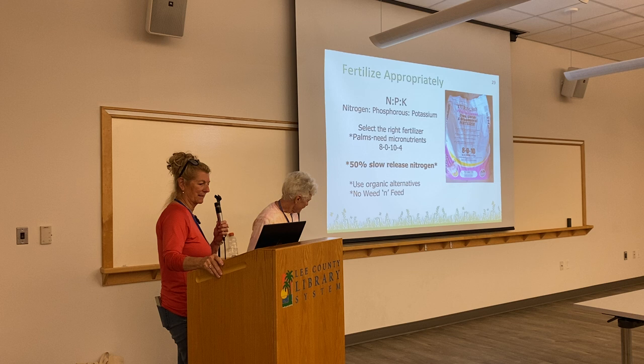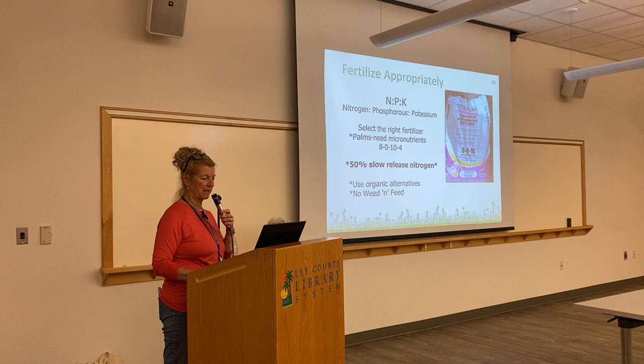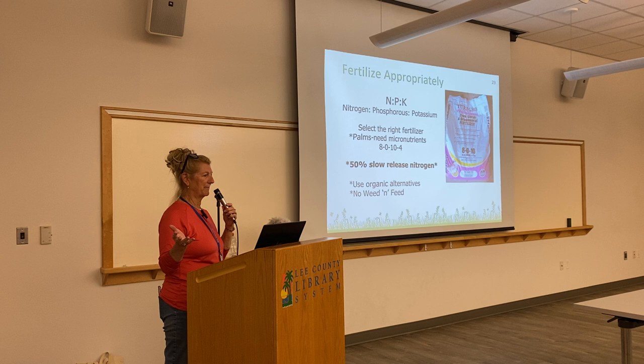Correct. Yeah, the turf fertilizer is a little harsh and it could burn other things. So you probably want to refrain from putting turf fertilizer on ornamentals or on palms. Oh yeah, and the weed and feed, just because you're broadcasting too many chemicals onto your property. You should do one or the other, each at a different time.